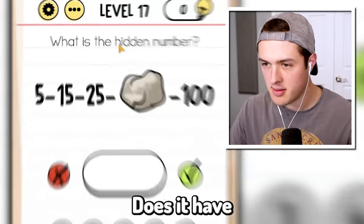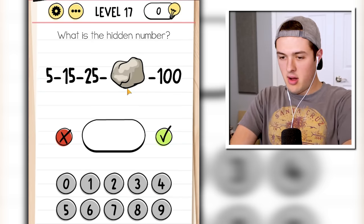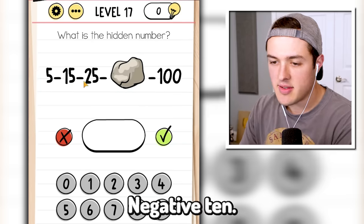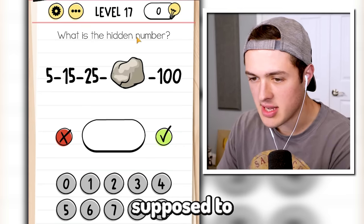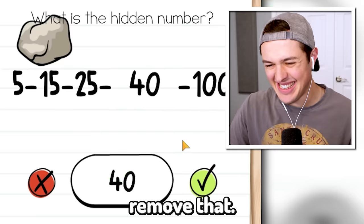What is the hidden number? Okay, does it have to equal 0? Is that what it is? Okay, I don't know. Wait, what? 5 minus 15 is negative 10. Negative 10 minus 25 is negative 35. Does it equal something? Is it supposed to equal something? I'm confused. Oh, I could just remove that.